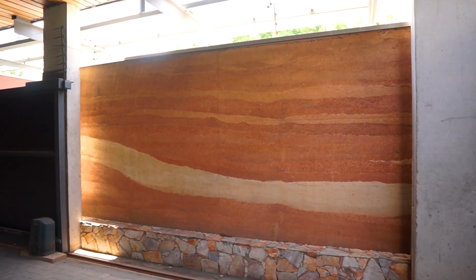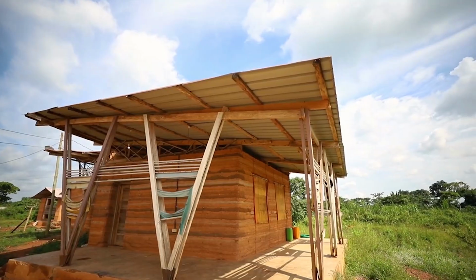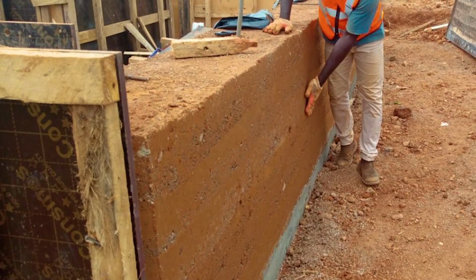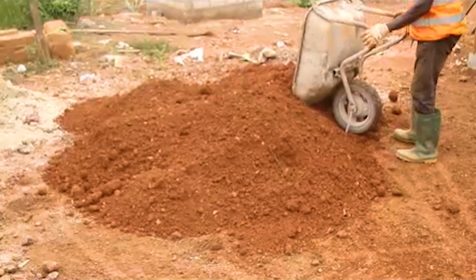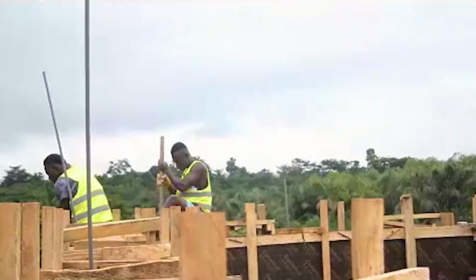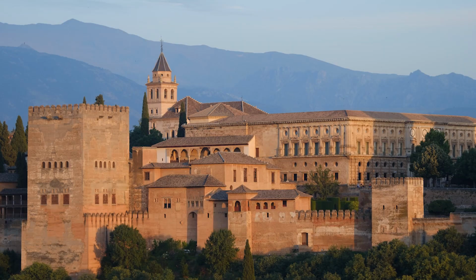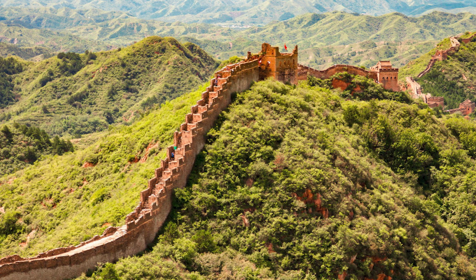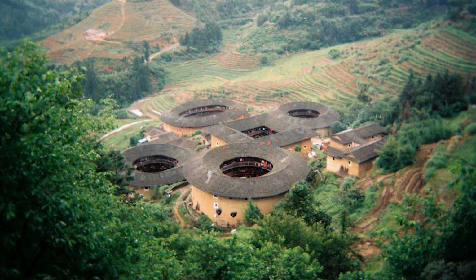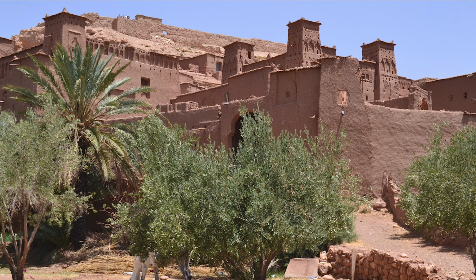The rammed earth construction technique is an eco-friendly and cost-effective alternative that has been used for centuries. Rammed earth walls are built using a mixture of gravel, sand, silt, clay, and stabilizer, compacted or rammed between flat panels called formwork. This technique has been used to create buildings around the world, including many historic structures such as the Granada Alhambra in Spain, some parts of the Great Wall of China, the Tulou circular villages of the Hakka people, and Morocco's Ait Benhaddou and numerous Kasbahs.